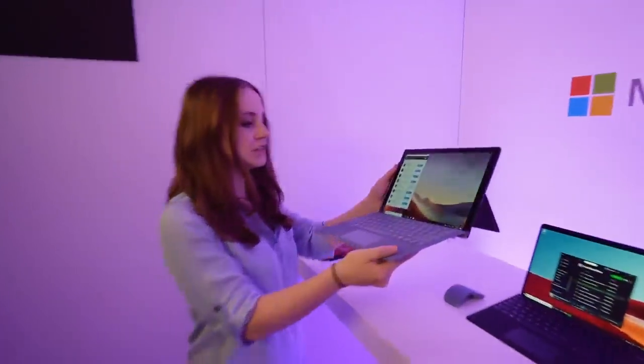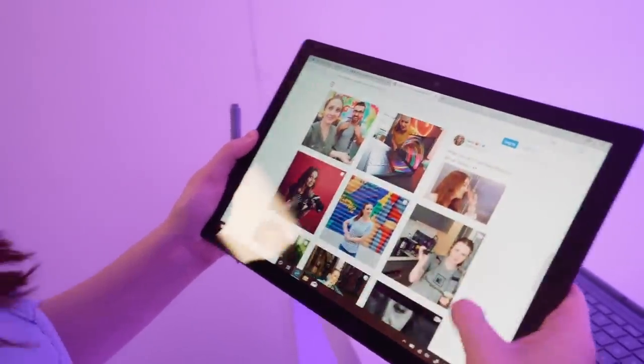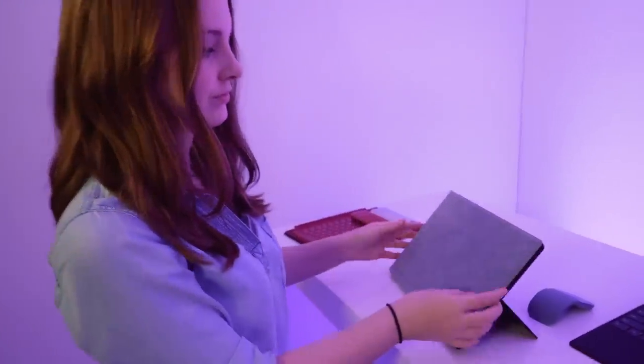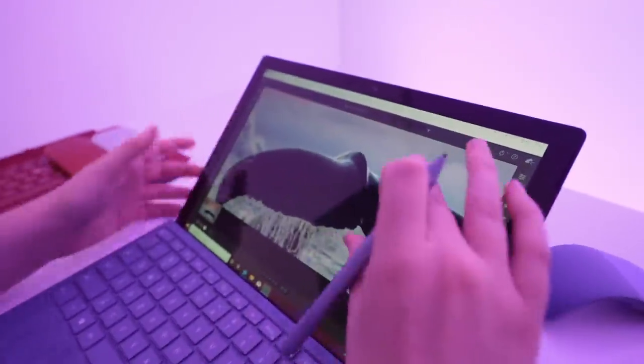So I am so excited to get my hands on that, but it doesn't come out until the holiday season of 2020. So we have a year around to wait. This is the Surface Pro 7, a similar form factor that we're used to. It's very slick, very nice, has the hinge. We got the keyboard, we got the magnetic pin on the side.